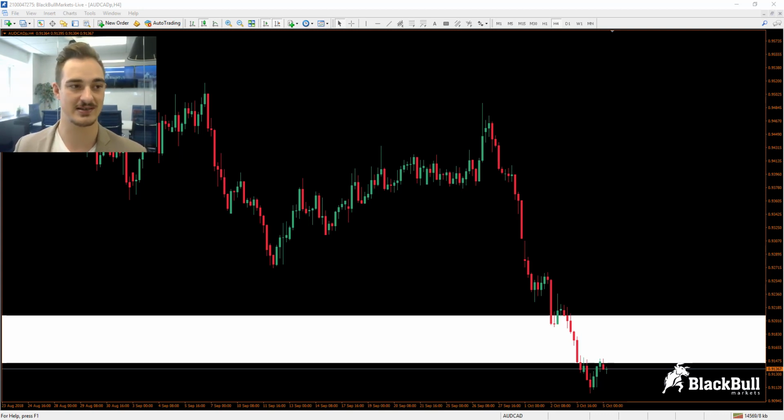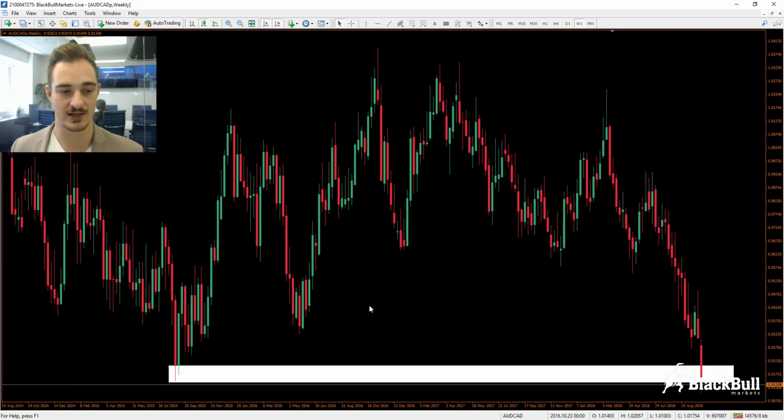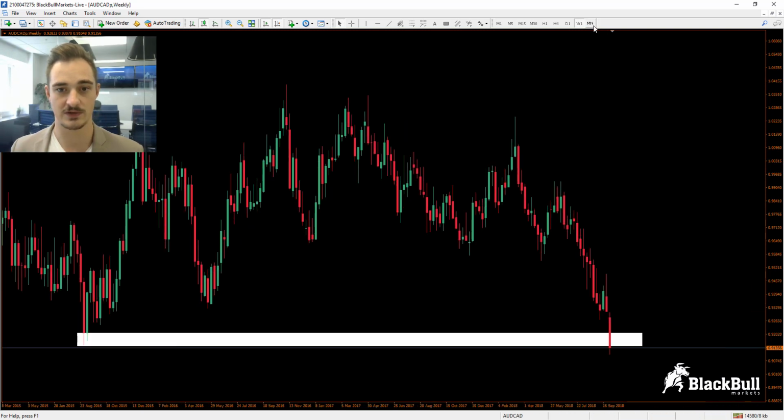So the first one we're looking at is the Aussie CAD. This is on the 4-hourly time frame. I'll move it to the daily so you can see what I'm looking at. We have had a big downtrend. Moving to the weekly, you can see we are reaching a yearly low since 2015. It has completely gone past that, opened with a gap at the start of the week, and we are looking at this big red bearish candle to the downside. If it does close beyond that, we can see potential moves further to the downside.